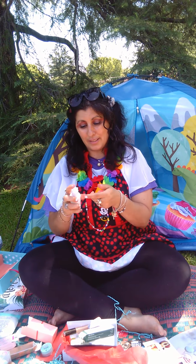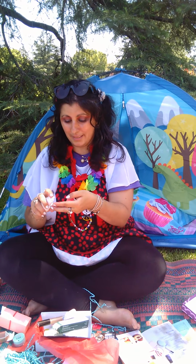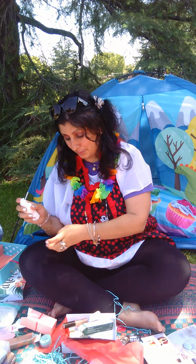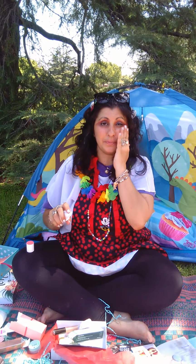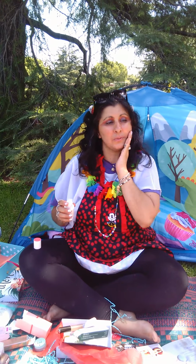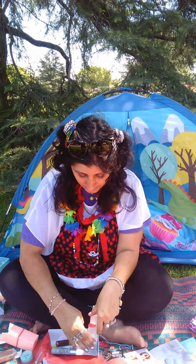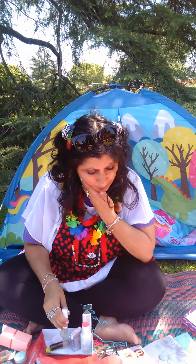Okay. So this is our serum. Oh, it's really clear. Peach and Lily serum. Very nice serum. I like serums because they're really clear and they go on really easily. Just tried out everything right here, just about.